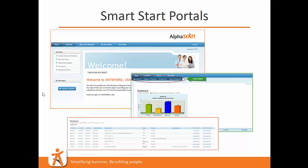The manager can view through their dashboard the progress of where the paperwork is. Maybe if it's sitting in AlphaStaff's queue, you'd be alerted to that on your dashboard. But the majority of it, you're going to live on your top menu bar. You're going to do your approvals and run your section 2s right through the quick links at the top of the page.